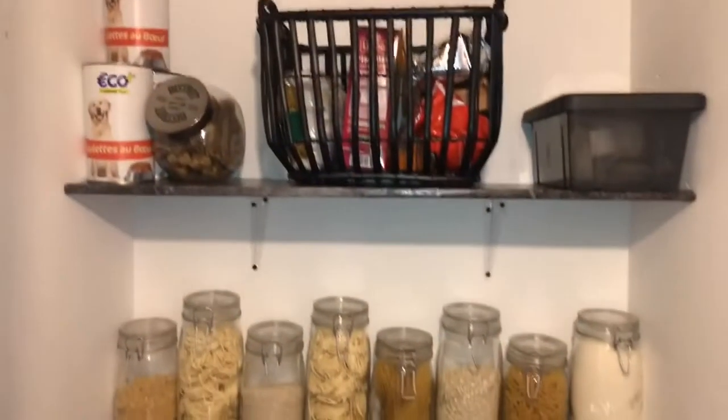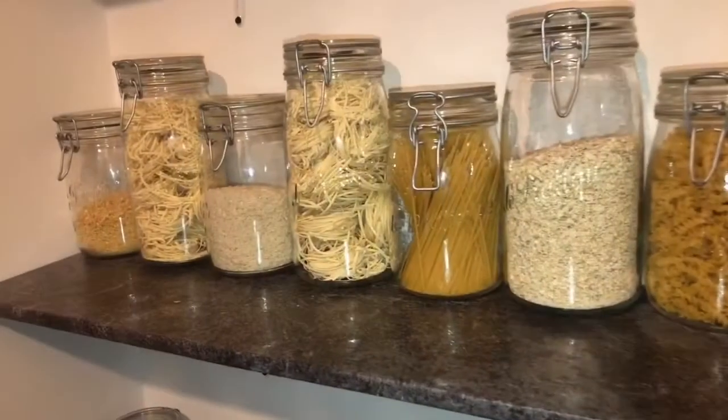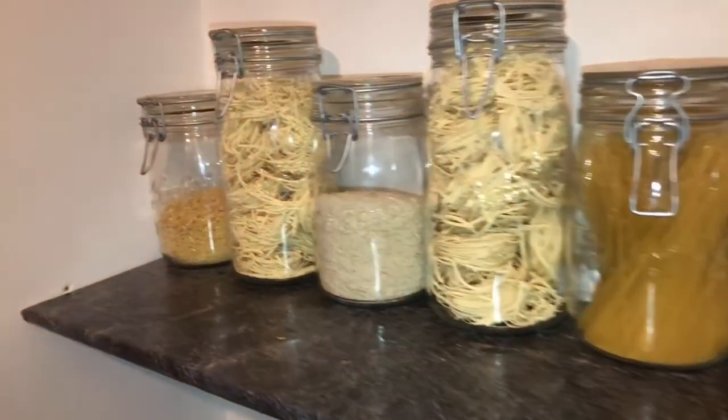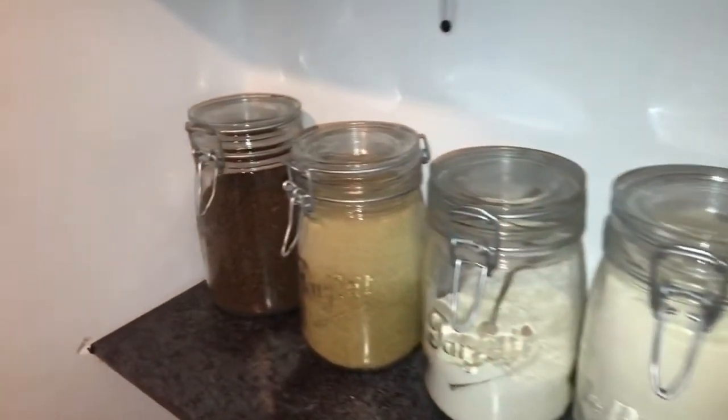Are you ready to see the final result? I'm so excited. Oh my goodness, I cannot believe how different this room looks. It looks absolutely insane and it's just exactly what I pictured in my head.